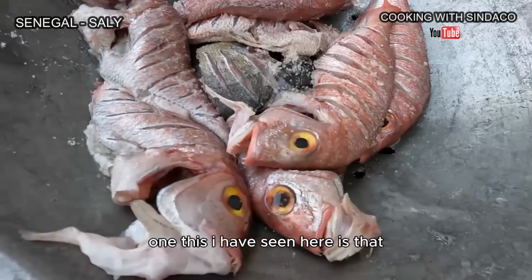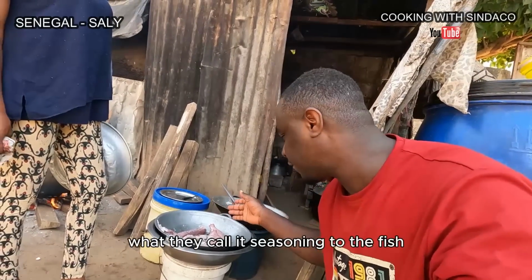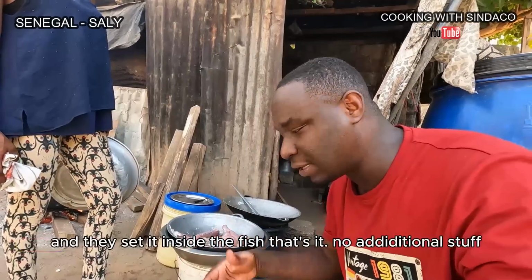And one thing I've seen over here too, is that they don't add much seasoning to their fish. It's either salt, and they pound some vegetables, some greens, and then you set it inside the fish. That's it. No additional stuff.